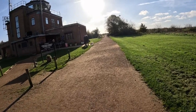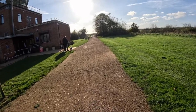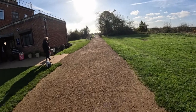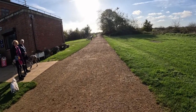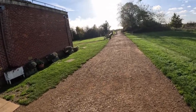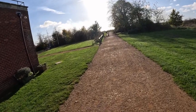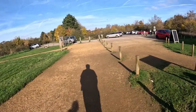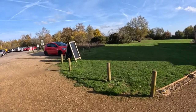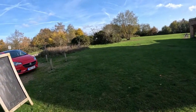Welcome to Greenham Common Control Tower Visiting Centre. So there's a visiting centre and a cafe. So I can imagine you can go in there and get yourself a cup of tea, or looks like you can get yourself some ice creams. There's a little cafe. Good morning, ladies. Good morning. So you can get yourself some ice creams and a cup of tea. It looks like a little area here.